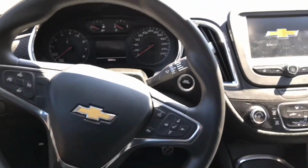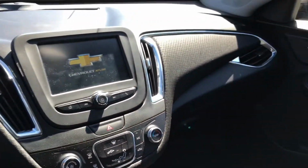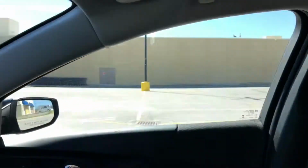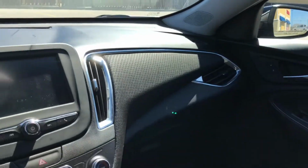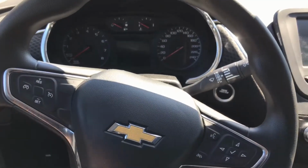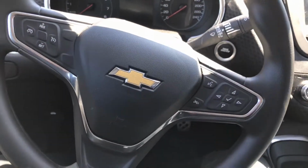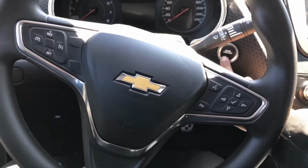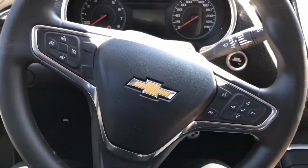Hop inside, quite spacious interior. In my opinion, this car is definitely a great competitor to others like the Toyota Camry and the Honda Accord. Lots of room in this vehicle. Definitely a comfortable one for long road trips. To start the vehicle, you don't need to have the key anywhere out of your pocket. Simply put your foot on the brake and push the start button.